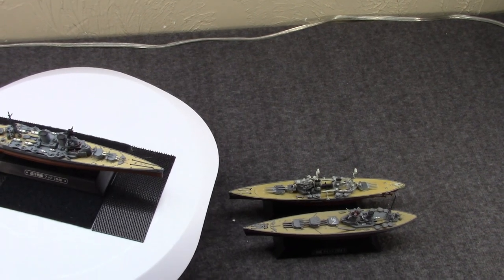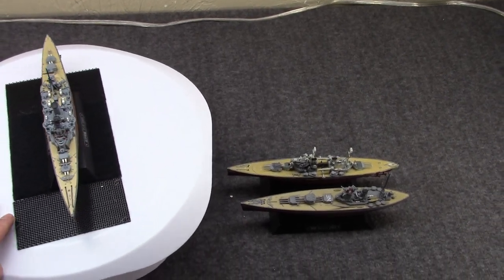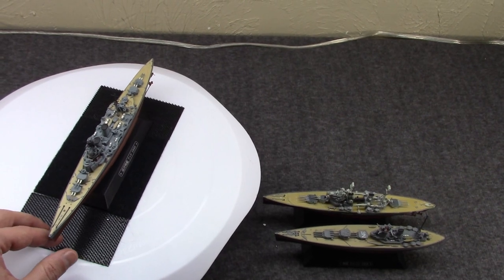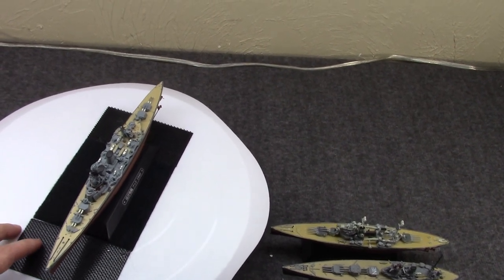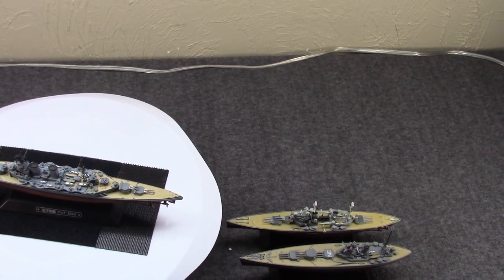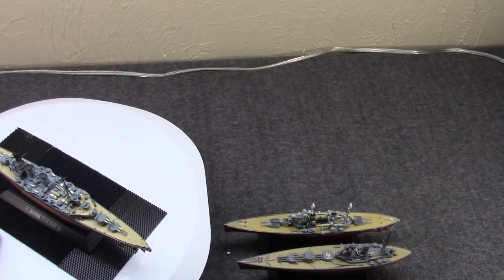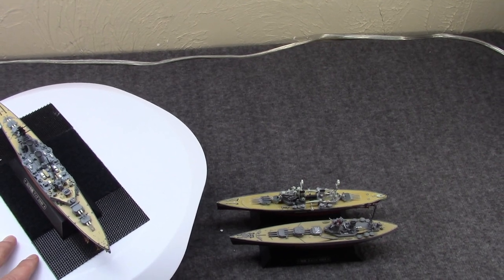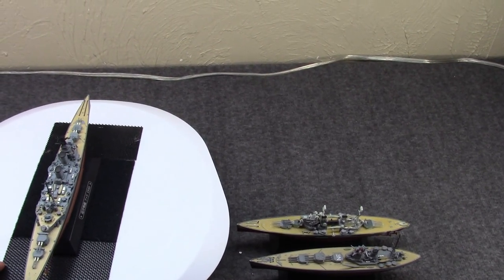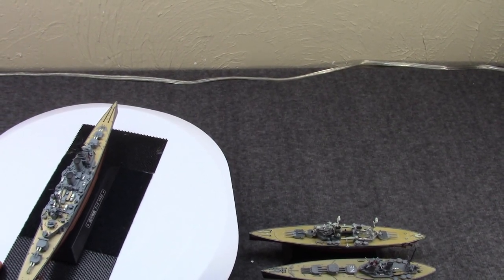So after the usual extended trials and shakedown cruises and fixing faulty, low-quality labor that happens on all ships, in 1921, she started to really show the flag around. She would go to Brazil and the West Indies. And that was a success. She would also be used in the Mediterranean for training in this era.